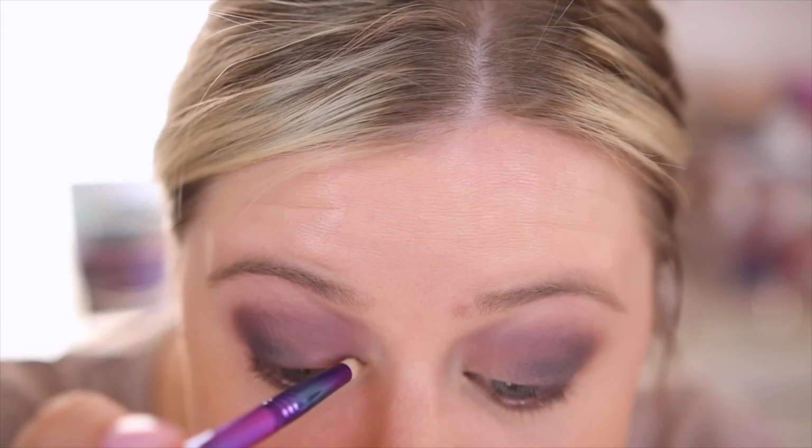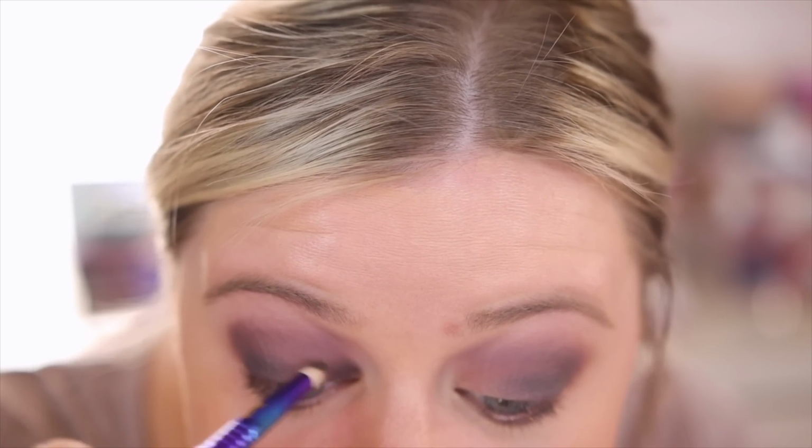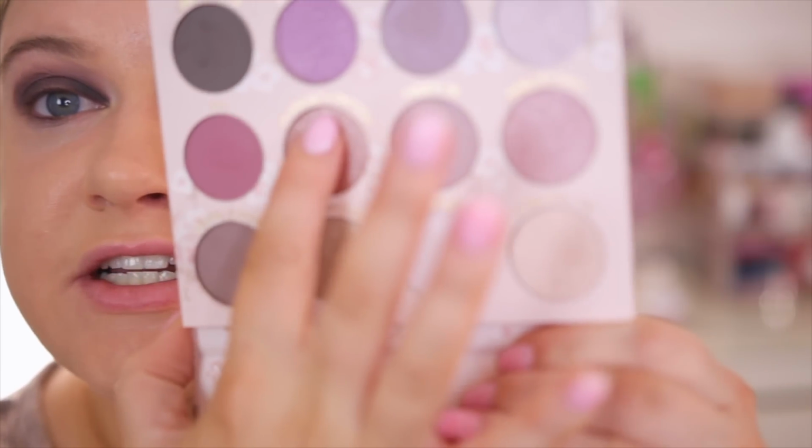And I'm going to take an even smaller brush for the inner corner just because I have such a small space and I don't want to get product all over. So I'm just kind of going to pack that here and bring it towards the center a bit. For the center, I'm going to pop on the Feeling Flirtatious.